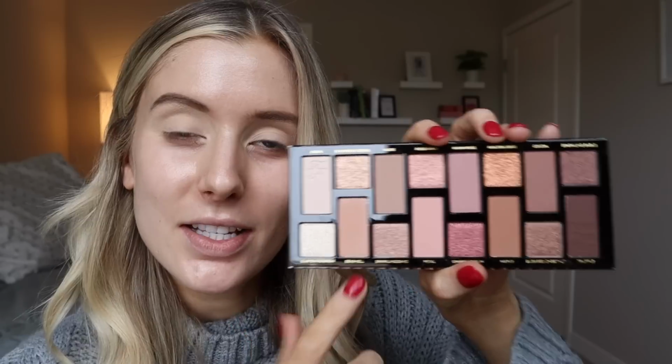Okay, so the first shade I'm gonna go in with is just a transitional shade on my crease area. So we are going to use Seashell right here. This is the perfect neutral brown. Oh, it's perfect. I'm so excited about that. So I'm gonna go in with a large fluffy crease brush, pick up some of that shade, and get going in the crease.